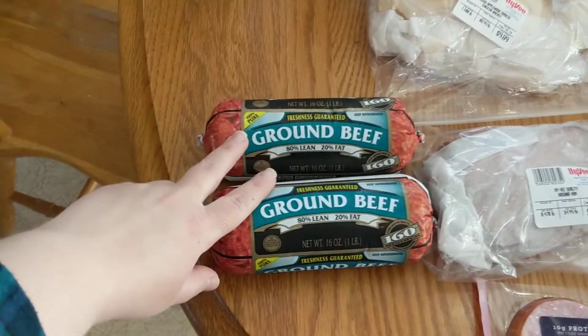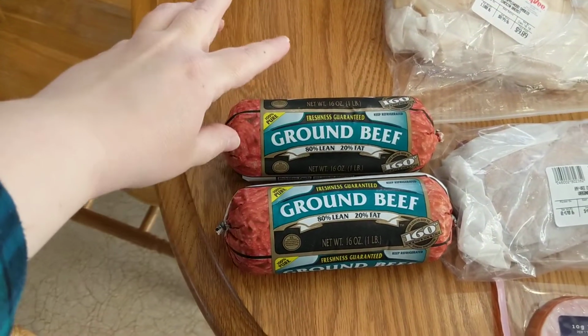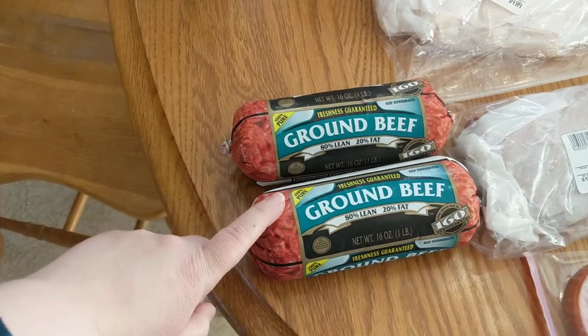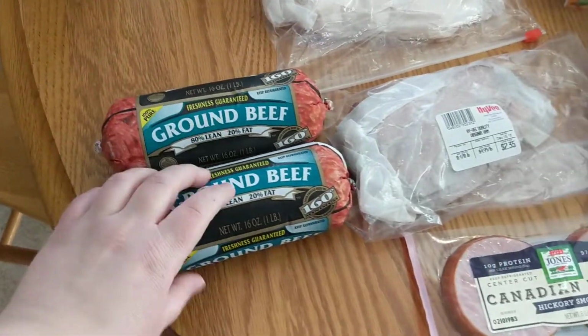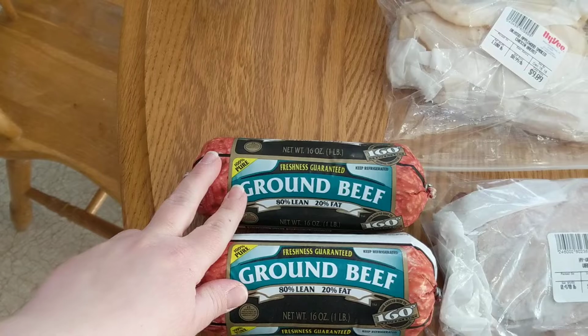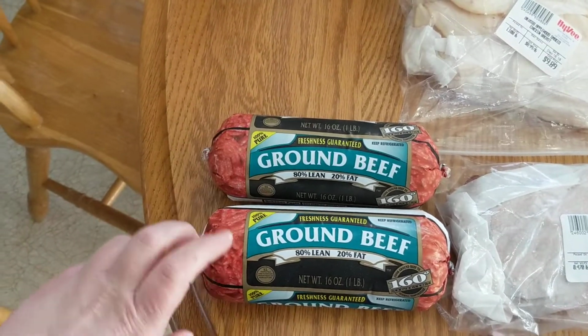We got 2 pounds of ground beef. Normally I buy my ground beef from Costco, and I usually try to buy organic, but these were on sale for $1.88, and you just can't beat that price. So, I got 2 of those, and they're going to go in my freezer for anytime I need ground beef for a recipe.